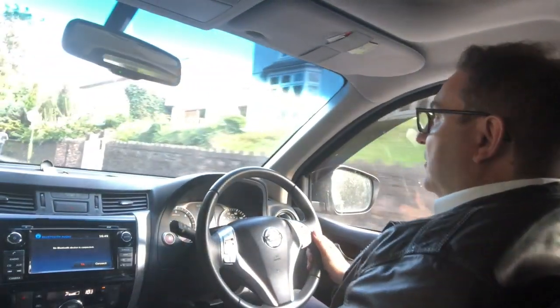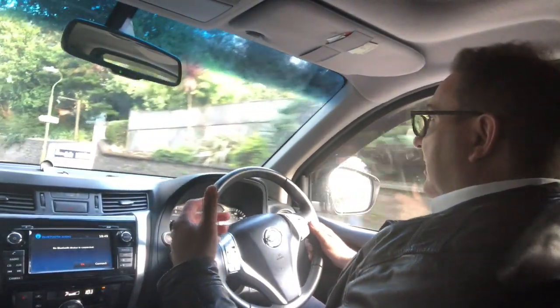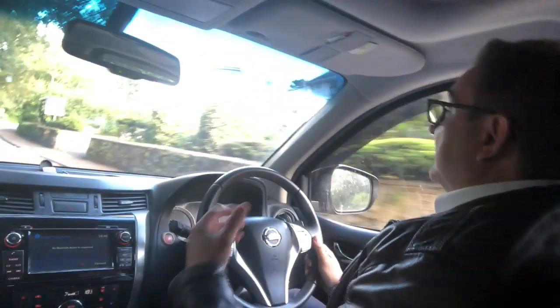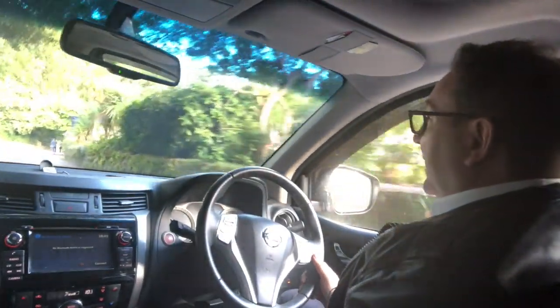The current model that is just being superseded has a very unusual face, in my opinion. It does look like a boat, and I just don't like it. As the new model emerges, that might be something I'd go and look at.